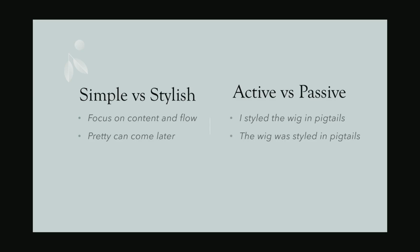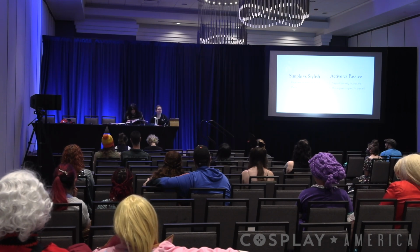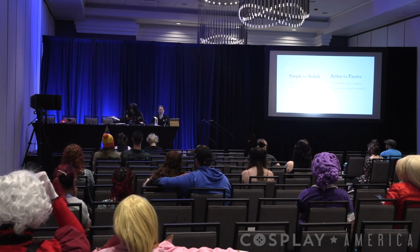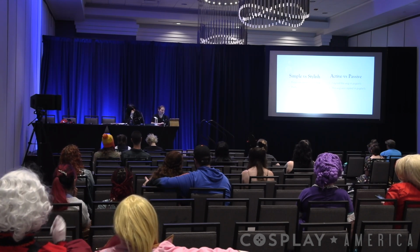Simple versus stylish. I like really pretty build books. Toma doesn't really care if they're pretty or not. The most important thing is that you have everything you've made and your details in there and it flows well. You can make it pretty later if you want to. Me caring a little bit, not caring at all. If you don't have time, then there's no time to make it pretty. That's okay. You're never going to get judged on a build book being pretty versus being functional. A build book is always going to be extra. It's never going to subtract from your score. It's always extra.